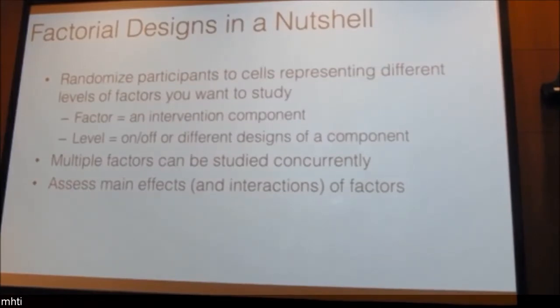So in a factorial design, you randomize participants to cells that represent different combinations of levels of the components you're trying to study, all right? And then what that allows you to do is to study multiple of these components concurrently, right? And then to both assess the main effects of each component as well as interactions of those factors.